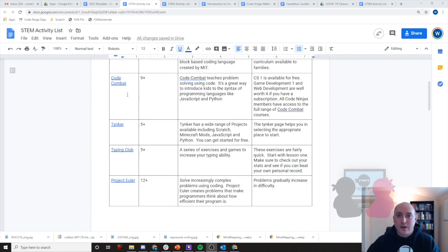For Code Combat, for our members, we've actually unlocked the full program for you guys. So our members can do any part of Code Combat that they want. If you're not a member of Code Ninjas, you can obviously sign up for Code Combat on your own. But the first piece of curriculum, their CS1, is available for free. So you can get started, see if you like it, and learn some JavaScript or Python right off the bat.